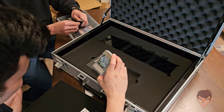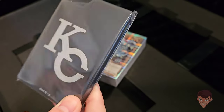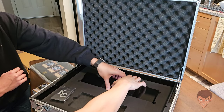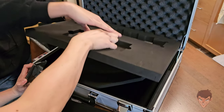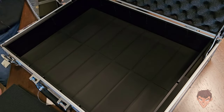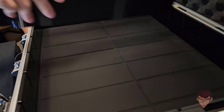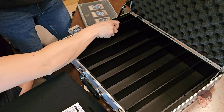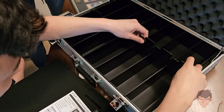And we have just a deck. Kaiba Collection 01. Got some Kaiba dividers as well, if you wanted to organize. And these are the dividers themselves. You take out this. Oh, okay. You can make an actual briefcase. Yeah, you can actually make the briefcase. Now you could be like Kaiba for the low cost of $400.